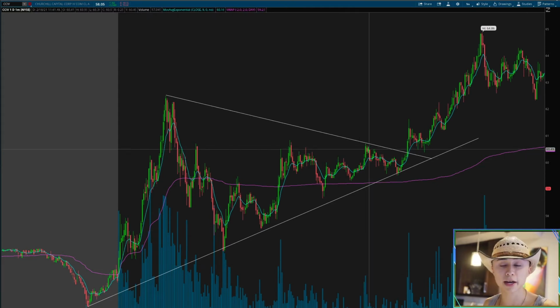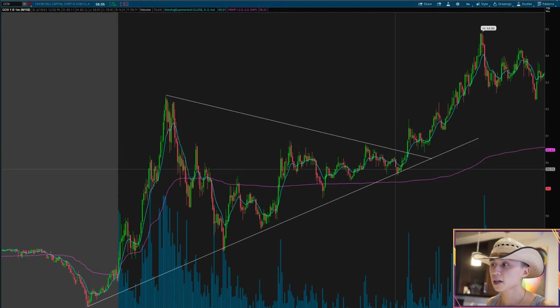We haven't broke the pattern. We're staying within the triangle, so I'm not doing anything. I'm staying away from it. We bounce off here, and then what happens? Boom. The first time ever throughout the entire day that we break this triangle right here, that gray circle, boom.